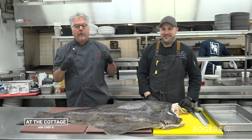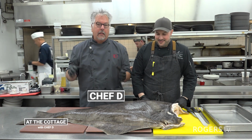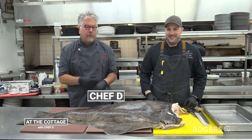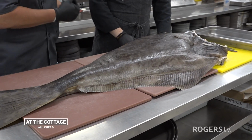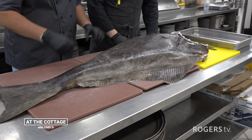Hey, Chef D here with my good friend Chef Aaron Klein. We're going to be breaking down a halibut in a minute in a busy kitchen. It is a little bit noisy in here. You're going to see people go back and forth because we're trying to take a little bit of your time away. I really appreciate this. I know how busy the resort is. And so tell me a little bit about this beautiful little fish we have in front of us.